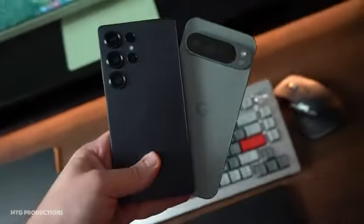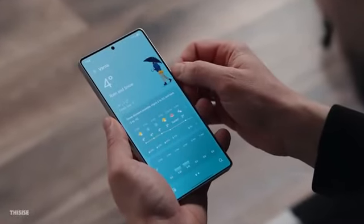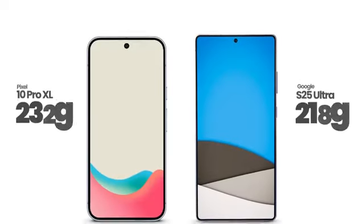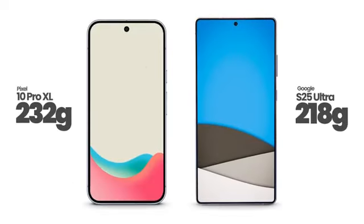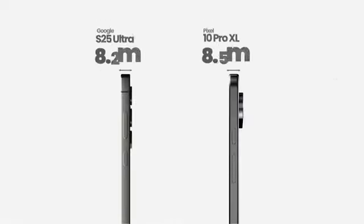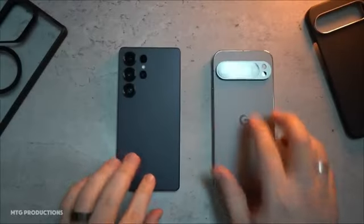Both phones feel premium, no doubt, but the S25 Ultra just pulls ahead in some key ways. Samsung went with titanium, while Google stuck to aluminum. And trust me, that's a big deal. Titanium is tougher and lighter, which means the Ultra feels sturdier without adding weight. Samsung also shaved it down a little thinner. Just 0.3 millimeters doesn't sound like much, but add the Pixel's massive camera bump and suddenly it's over a millimeter thicker. On a table or in your pocket, you'll notice it.